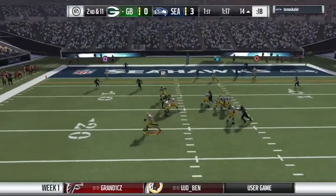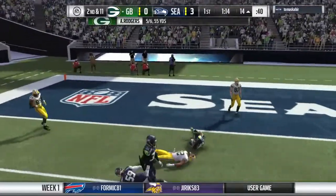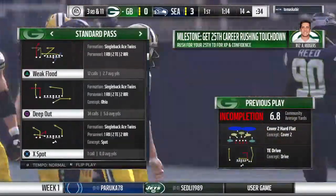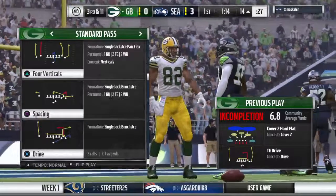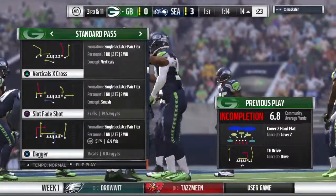Rodgers to throw on second down. Dancing to his left. And incomplete there. A nice hit jars the ball free and brings up third down. After all the preparation, all the practice, a play like that will absolutely break your heart. They had everything they wanted, just unable to complete it. In the end zone, a big-time drop.